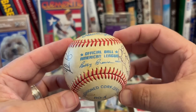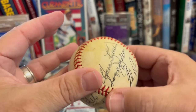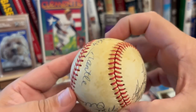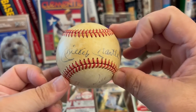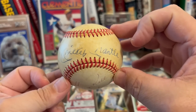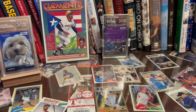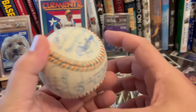So it's on an old Bobby Brown ball. Killebrew, Jackson, Ryan. My dad would carry this ball around, and it just meant a lot to me. So that's the most sentimental item in my collection. I'm going to show you another baseball while I'm at it. These will be the only two baseballs I show.